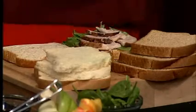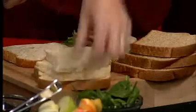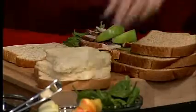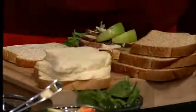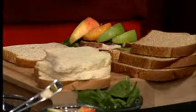And then this is one of my favorite parts, the apples. This really adds the crunch to this sandwich. Kelly would like that. She loves apples. I'm a big fan. I actually like apples too, but not as much as Kelly. I like doing the red and the green for color and crunch and taste.